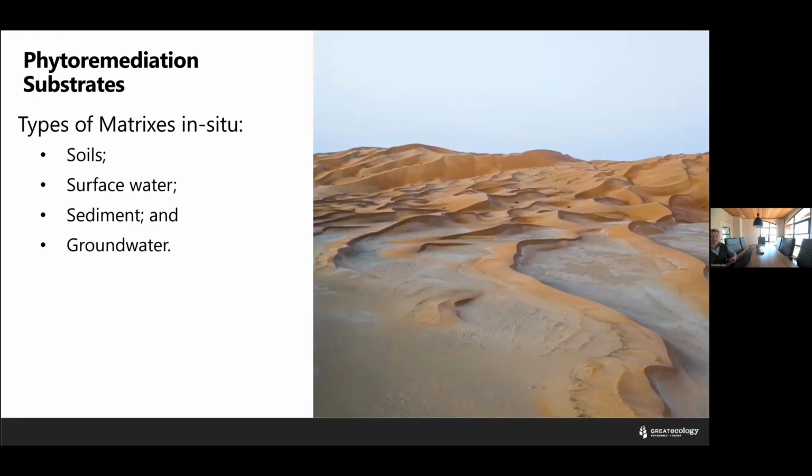Okay, so what types of matrices if you're working with it? So actually phytoremediation pretty much works in everything if you have the right species. Again, that's a plant species that I'm talking about here. So soils, surface water, sediment, and groundwater can all be media or matrices that they can work on in situ. And when I say in situ, that means that I can plant things in these environments and they'll work on that substrate, okay? Ex situ would be something different.